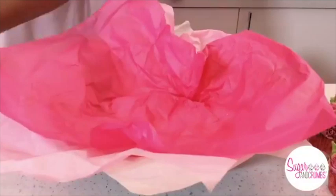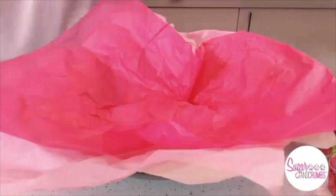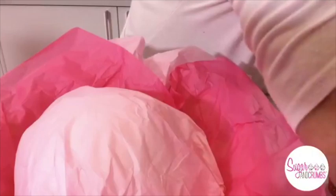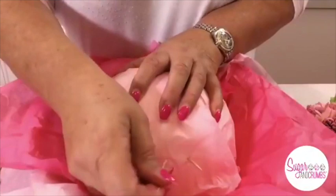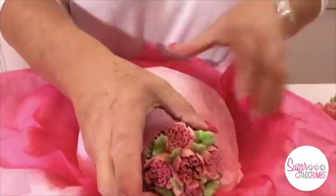And then we've got a styrofoam dummy. That comes as a ball. I've just untwisted it. It's an 8-inch one. We're going to cover it in tissue paper. I'm just going to move these cakes out of the way so they don't get hit. And then you need food safe cocktail sticks. Now you do need to hold this, because if you start putting all your cakes on one side, it's going to slip. So this is what I do. I put my cocktail sticks in, and then I get my first cake. And we're just going to sit that one there.